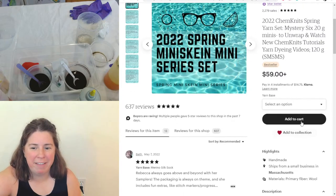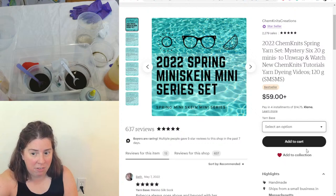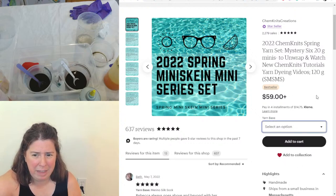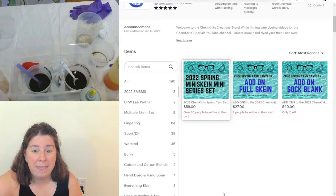Okay, so let's see the bases that are left. I think I have one of the Superwash Merino Yak sock. I have maybe a couple of the Superwash MCN sock, maybe one of the Merino Silk sock, and then maybe just one of the Superwash DK yet. I forget the actual numbers. Not many. I think that maybe there's five left total. So, yeah, that's that.